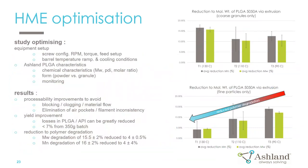And to summarize, the powder form that we supply is absolutely outstanding for this type of application. The coarse granule works okay, but it can lead to some frustration, some headaches in terms of blockage, clogging, material flow, air pockets and so on. But the powder will work nicely with gravimetric or volumetric flow. There's no blockage. We didn't observe any loss based on blockage or clogging, so you've less downtime on the equipment. In terms of mixing compounds, the particle size of powder allows you better flexibility in terms of mixing with your drug compound. And then more importantly, studying the chemical characteristics through the extruder.